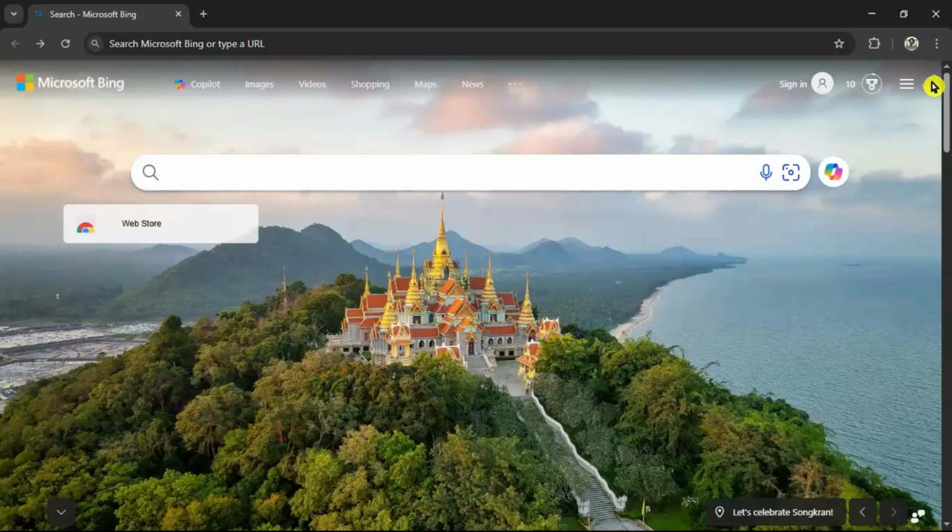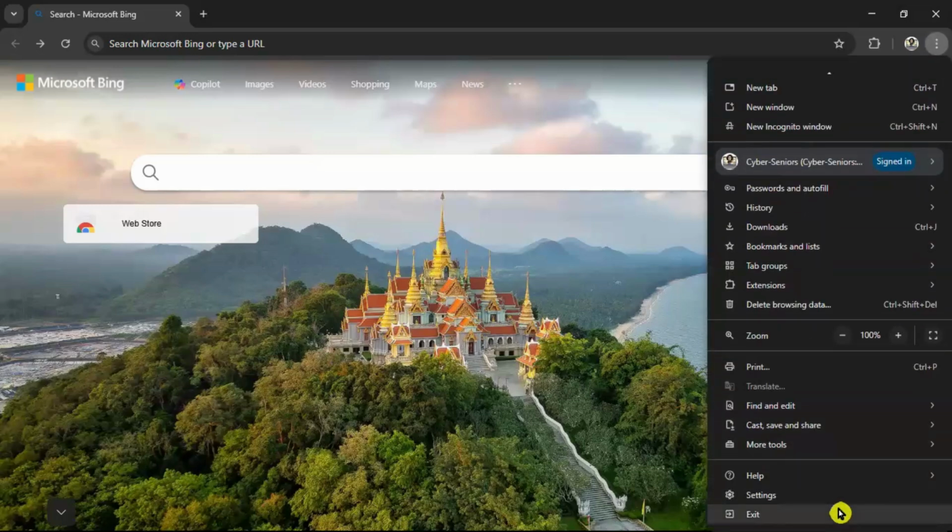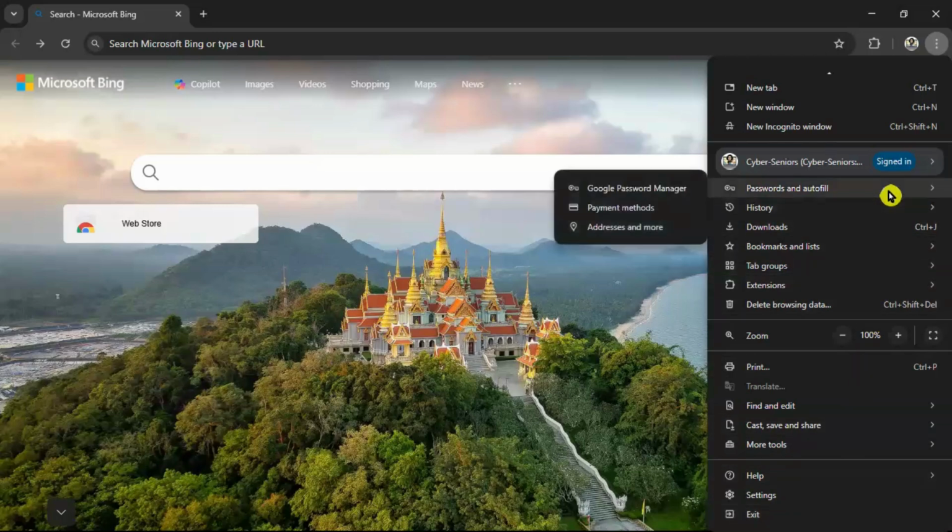I don't know exactly what browsers you use, but if you go at the top right corner of the browser, you are likely to find the three dots, and there is where you can find options from the drop-down menu. So if I click in there, I have the menus associated with the browser I'm using. You likely have something called password manager or passwords and autofill, such as I have right now. And then this is the area where you can find passwords that have been saved in your browser, or you can find here how the password manager in your browser works.